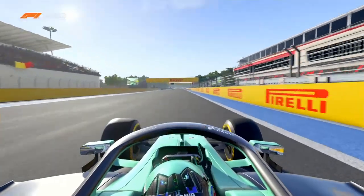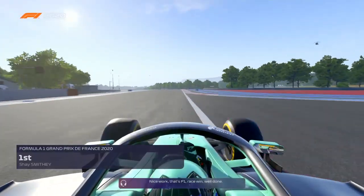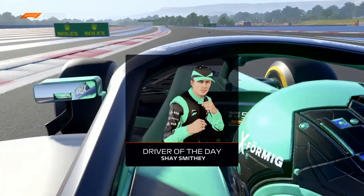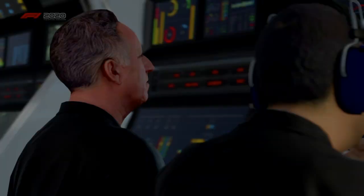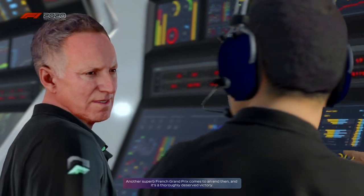And in second spot is Max Verstappen from Red Bull Racing. Race win, well done. Great race today by the Mercedes-FiveFaa racing driver Shay Smithey. And he also gets driver of the day. First time this season. Another superb French Grand Prix comes to an end, and it's a thoroughly deserved victory.